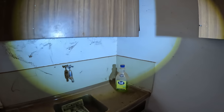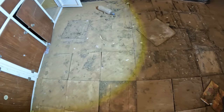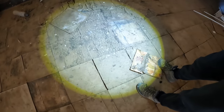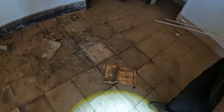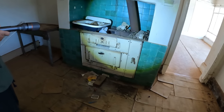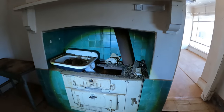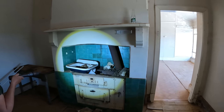Oh, nothing in them. Look at the lino on the floor. They're vinyl tiles, yeah. Look at that. What is it? Metters. Metters Royal. Oh, that looks like a combustion stove. That looks cool.